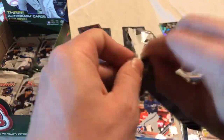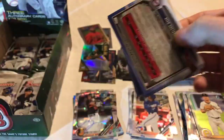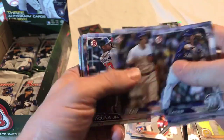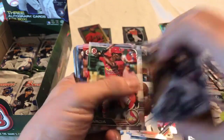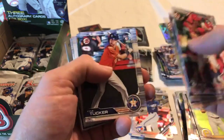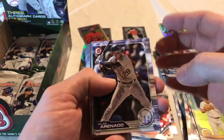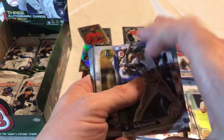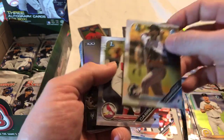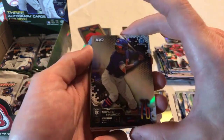Five more to go. Then we can do a final tally for our value comparisons and see what's the best way to go, the best bang for your buck. In this 2019 Bowman Chrome, is it the Blaster for $20? Is it the Hobby for $140? Or the Jumbo for about $350 right now?